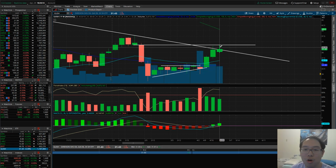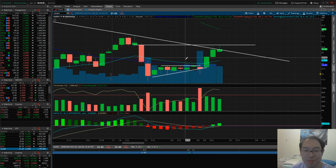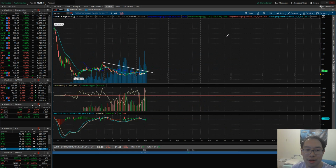If we can close over $32, we can effectively say that we are trying to break that resistance. Of course, we are trying to break that resistance, but have we broken it yet for GUSH? We have not. So what I'm looking for is, again, this week, the same type of pattern. If GUSH can continually hold over $32 to $33, we are seeing more potential for crude oil for days to come. For now, it's trending up, no doubt about it. If you had to choose DRIP or GUSH, which one would you go in?